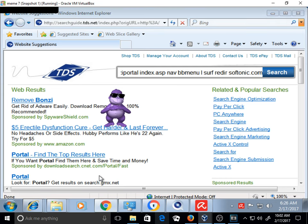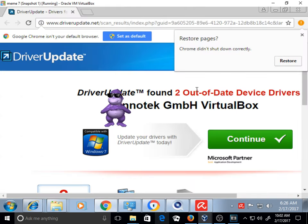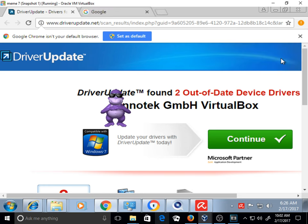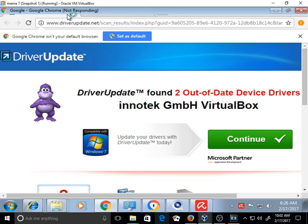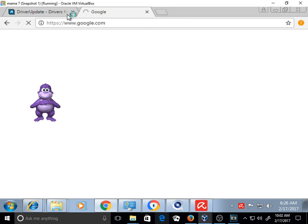Alright. We're gonna finish this thing off, and good lord, this is dying on the inside. Chrome didn't even shut down. What are you talking about? Oh, wow, it actually might be reading the drivers because it's mentioning VirtualBox, and that's what I'm using to do this. And now Chrome isn't responding. Beautiful. I need to close out the driver updates thing because that is absolutely killing it.